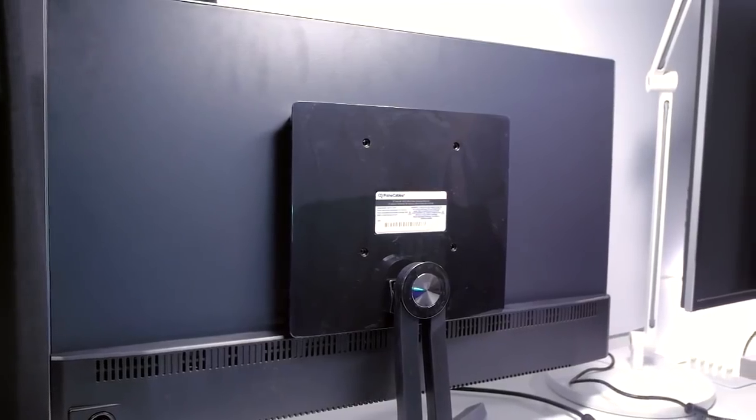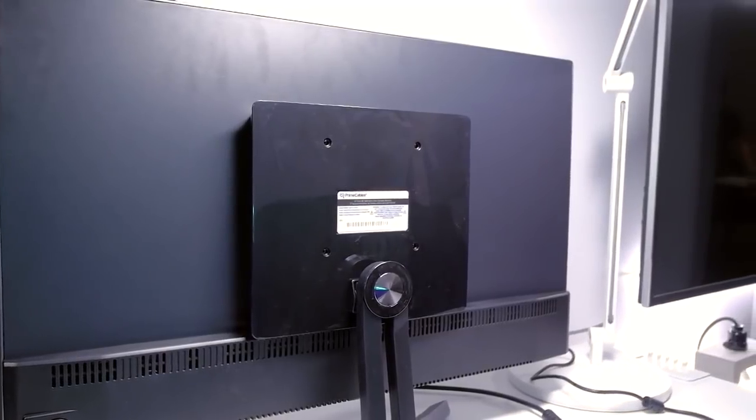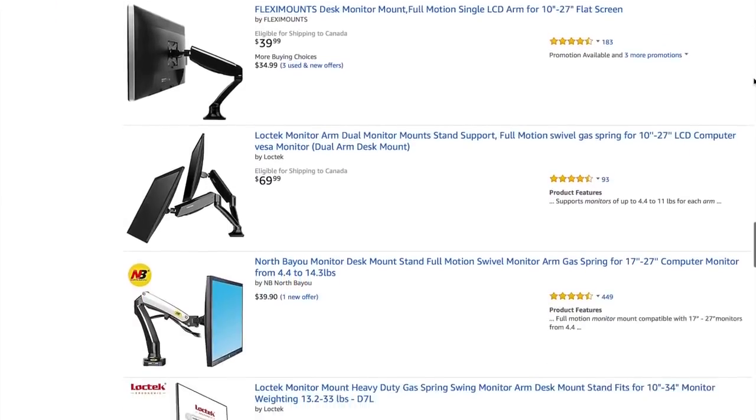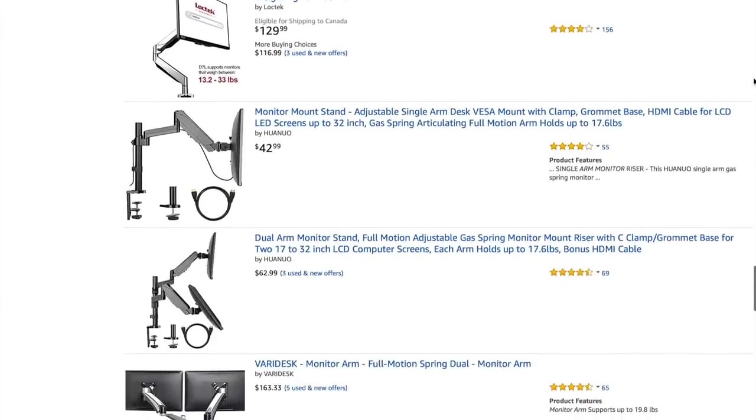Also, the monitor has a VESA mount, so I'd recommend that you buy a monitor arm anyway to have it at the proper height and angle for you. Nowadays, decent monitor arms are pretty cheap and I think they're a great investment for your viewing comfort.